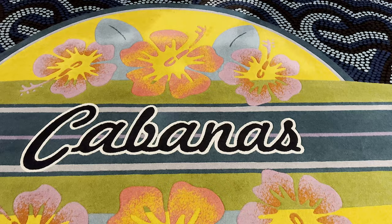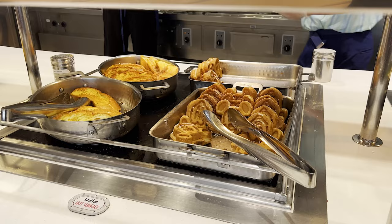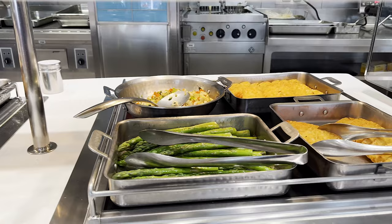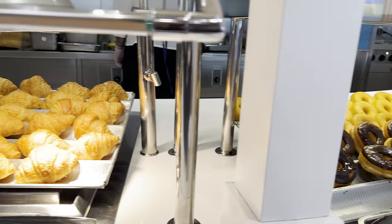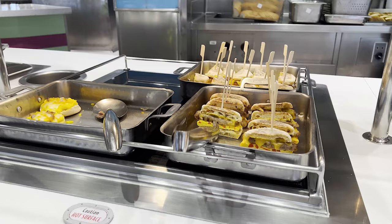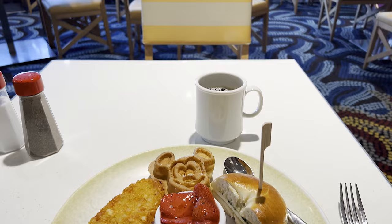First up, we went and grabbed some breakfast at Cabanas. Cabanas, again, is just going to be really convenient. It's typically going to be the first breakfast location to open up in the morning, and because it's buffet style, there's something for everyone. So they have everything, again, from like Mickey waffles to hash browns to donuts to eggs. So again, a really, really big variety of those. We just grabbed a table. The tables are both indoor and outdoor, so we are just going to sit here and enjoy our breakfast.